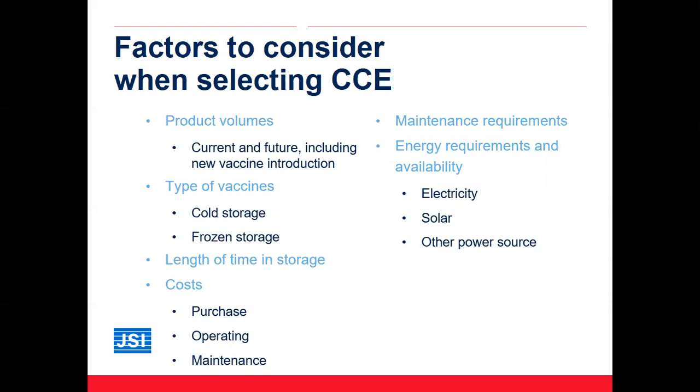You will also need to consider reliability of the cold chain equipment. What is the expected usable life of the product? If you have experience with a product that in practice is less reliable than stated due to your climate or other factors, then you would need to reconsider purchasing that same equipment in the future. Also keep in mind that WHO and others produce recommended standards for cold chain equipment. So you would want to ensure that cold chain equipment you are purchasing adheres to those standards.